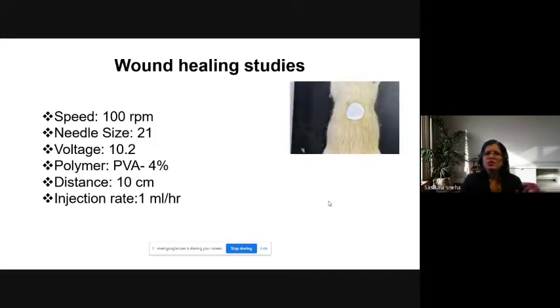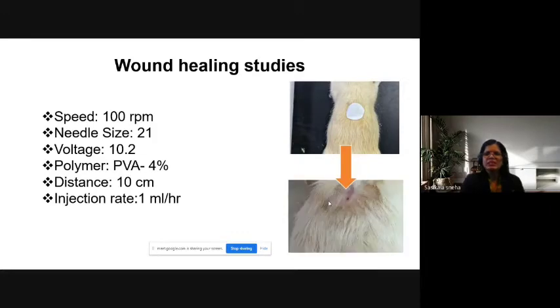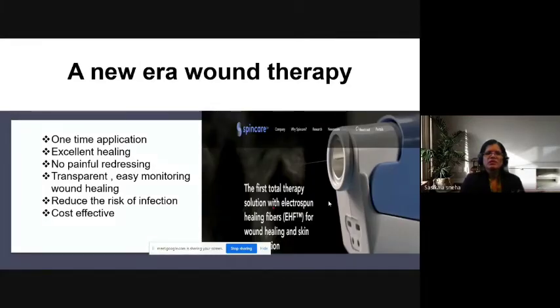Okay, and then later we decided to apply it on the wound. We got a good result. More than 95% of wound closure we observed in 21 days. So this is the new era of wound therapy.